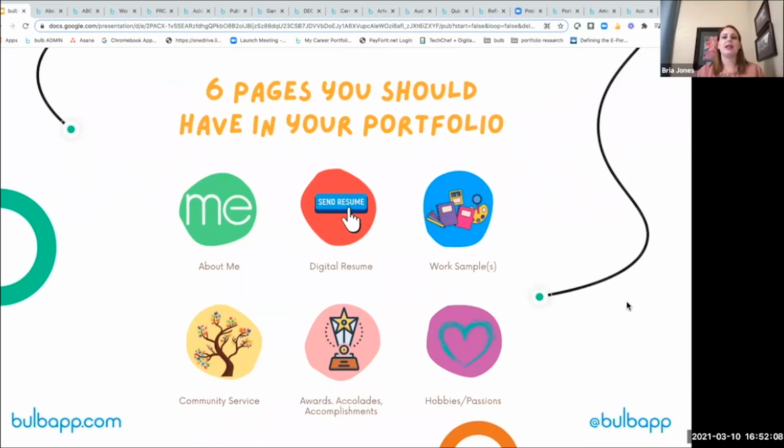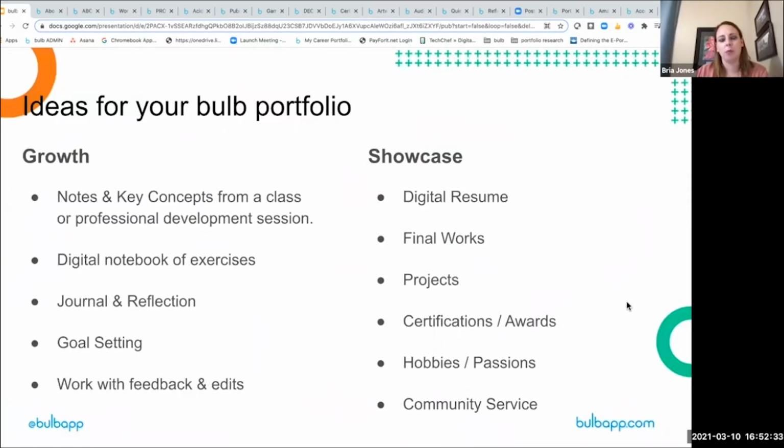So hopefully that makes sense. Those 6 pages are a great way to get started in your portfolio, and they also will be the center to helping support the new Bulb digital resume that's going to be coming out in March. And so these are great pages to add to that digital resume to really create that evidence and that depth of what you're saying in your resume.